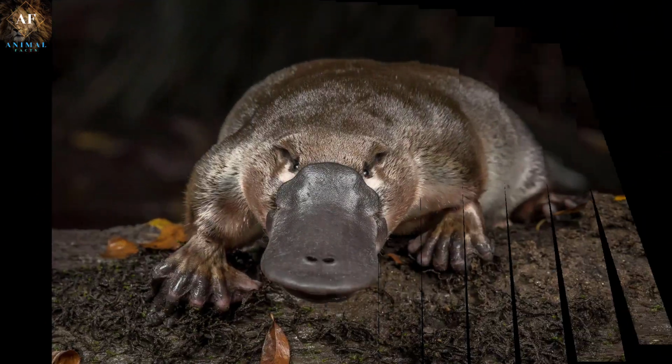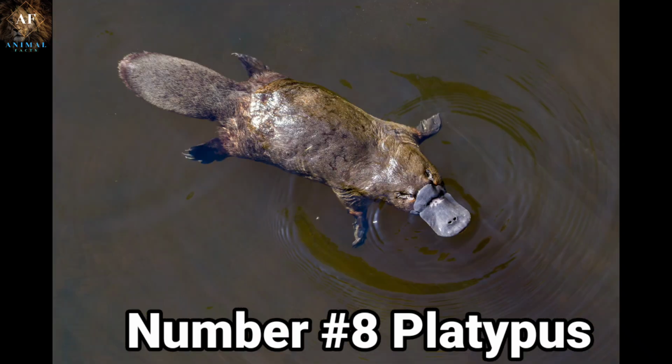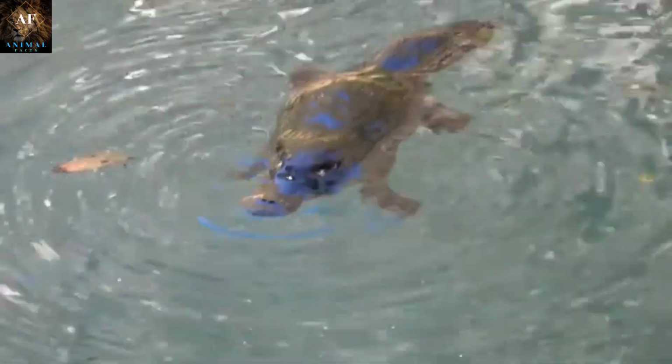Taking the 8th spot we have platypus. The platypus, Ornithorhynchus anatinus, is a unique and fascinating mammal that is adapted for life in both water and on land. Platypuses have webbed feet, which are excellent for swimming.